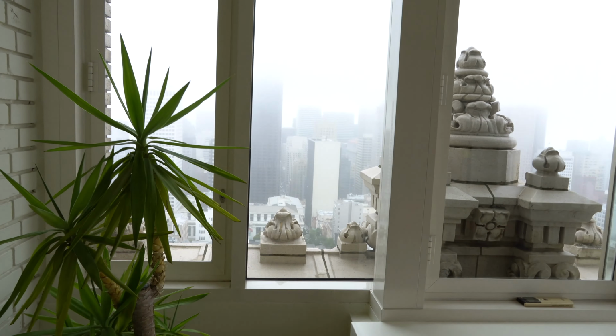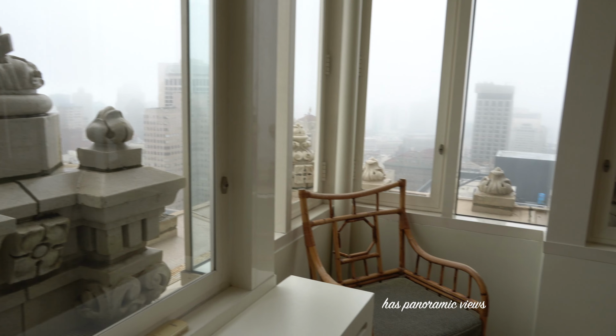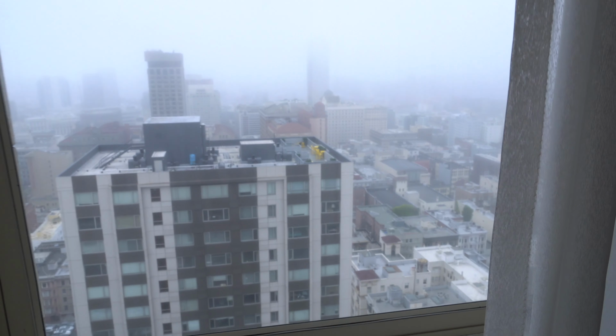How much does this usually go for? Well, nowadays it all depends on occupancy. So I think it goes from a thousand something. And then we have a bedroom. Closet. This is the view from the bedroom.